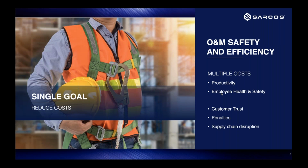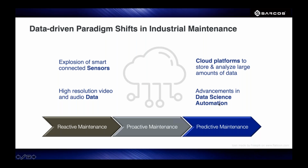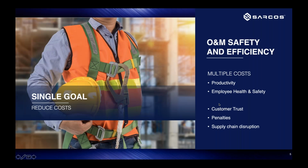And so up until this point, your decisions on how to create safety and efficiency with your operations and maintenance have come with a premium and various cost trade-offs. There's cost towards productivity, employee safety, customer retention, other penalties, regulatory or otherwise, and supply chain distribution challenges.